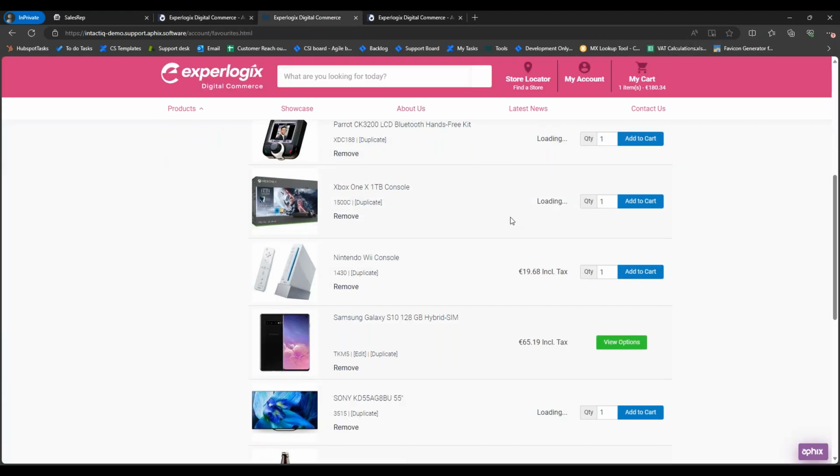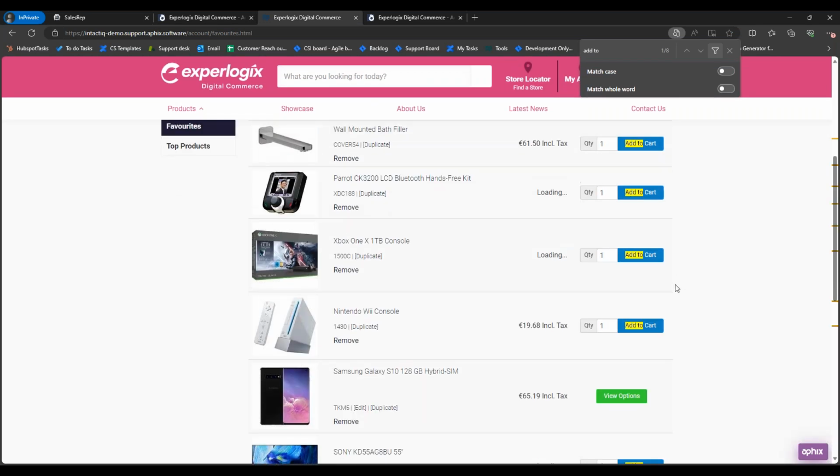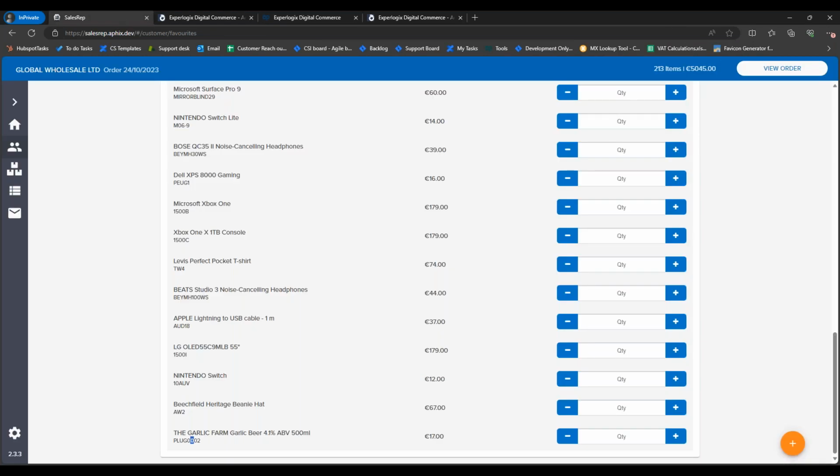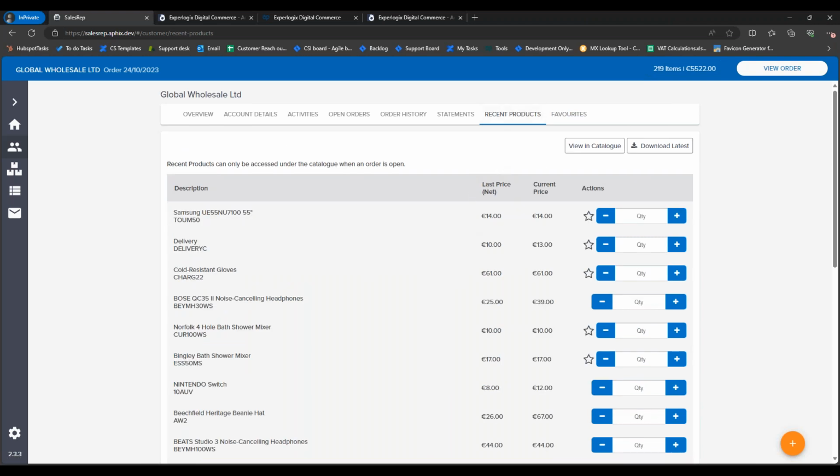There's only, what do we have? 8 or 9 favorites here. On SalesRep, we can see that there's a lot more than 9. But when you choose customer favorites, what it's actually doing is syncing in all of the favorites for all of those 17 web users. So the rep can very clearly see all of those favorites that have been added on the web for all of those customers. So he or she can, from this page, just start ordering those products directly. Or if they go into recent products, these are products that can be pushed manually by clicking download.